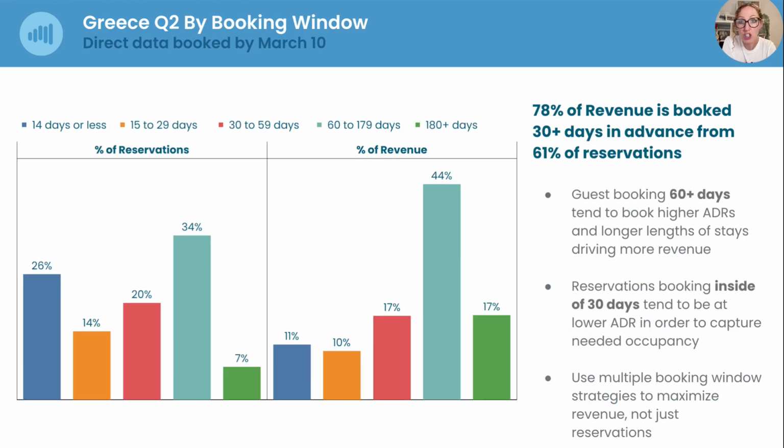So again, we're looking at Q2, which finished at the end of June, and you can see what percentage of bookings come in within different times, and it is always super interesting. So you can see here 78% of revenue is booked 30 days out, and that's from 61% of reservations. So you can see that, it's super high. 26% of reservations for all our direct integrated clients arriving in Q2 booked within 14 days, so within 2 weeks. But that only accounted for 11% of revenue.